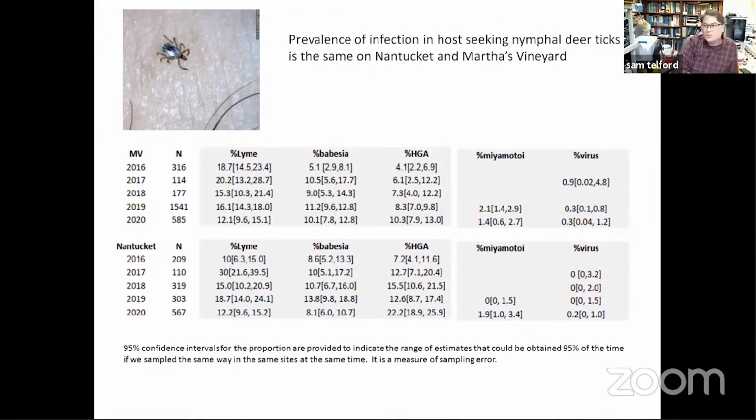During the 90s, we also looked at the mouse infection rates and I did a lot of number crunching, hoping to find a predictive model. And it turns out the number of mice infected with HGA was associated with cool, wet springs. And that's what we had this year. It was a cool, wet spring. So the ticks were more likely to be infected with HGA and statistically different from those of last year.